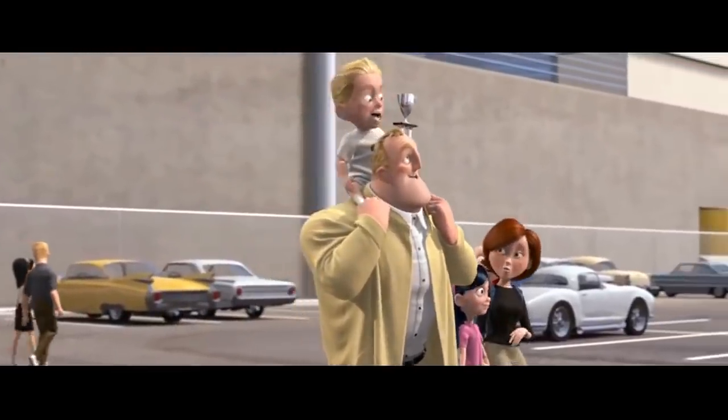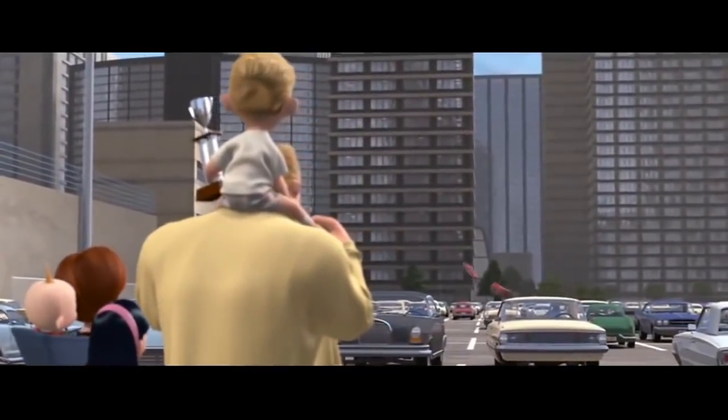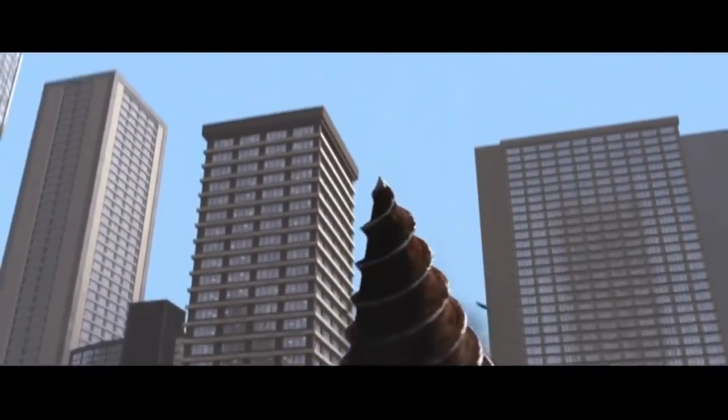So starting off, we already know that The Incredibles 2 jump starts straight after the first, so we've practically seen the start of the film already. The Underminer bursts out of the ground and reveals himself.